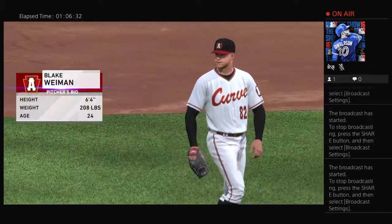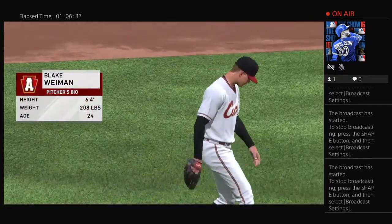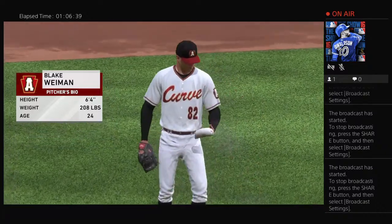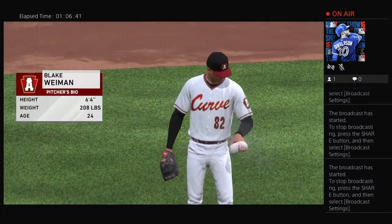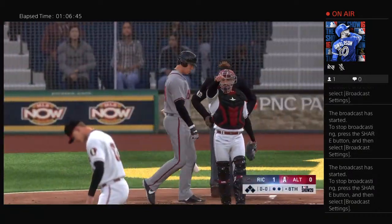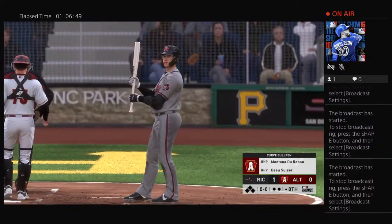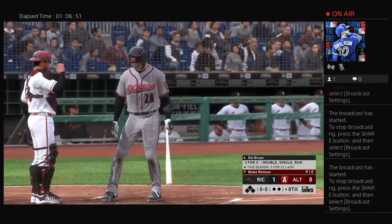Blake Wyman is out from the bullpen now as he'll be making his first appearance of this young season. Number 82, Blake Wyman. Gio Brusa will be the first one to greet him as he'll have to turn around and bat from the right side of the plate here. Brusa.